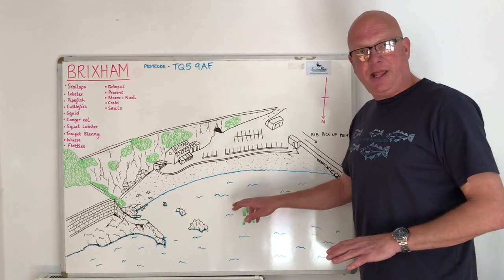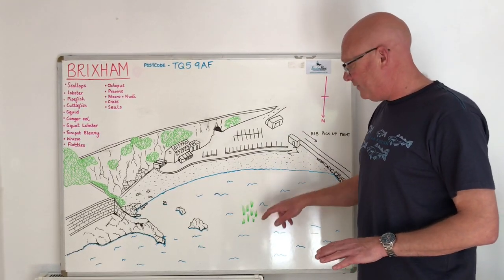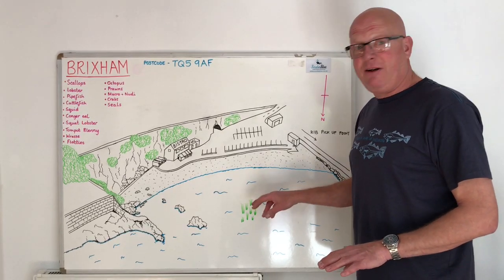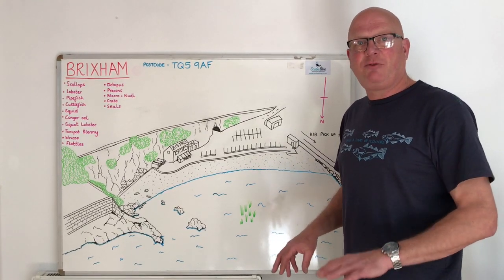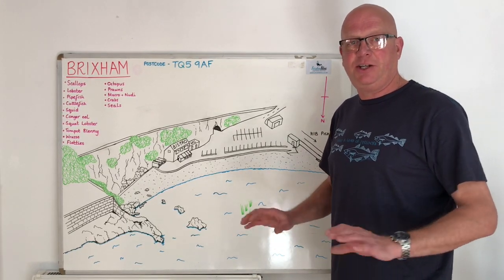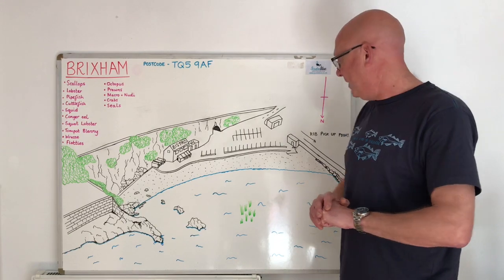You'll see in the middle of the bay here, there's an area of seagrass, which is really, really interesting. Very, very likely to see pipefish there. You have got to look quite carefully. Again, me being me, not very good at spotting them, but I do have other people pointing them out for me.